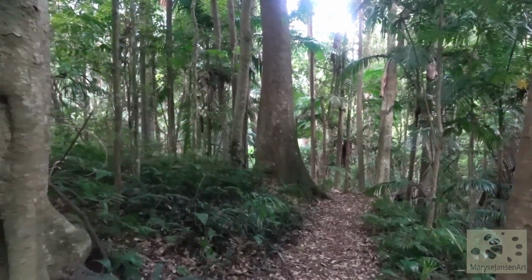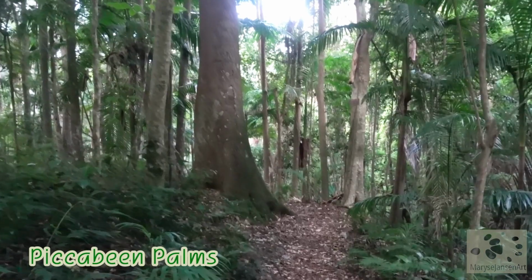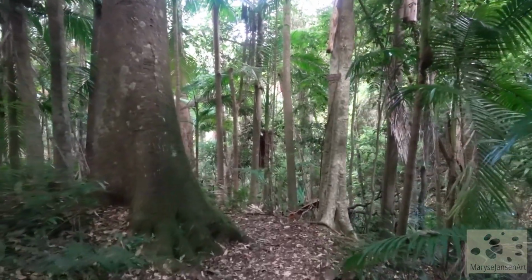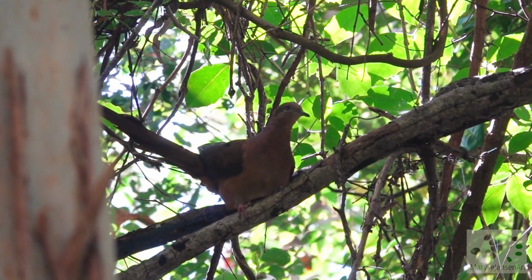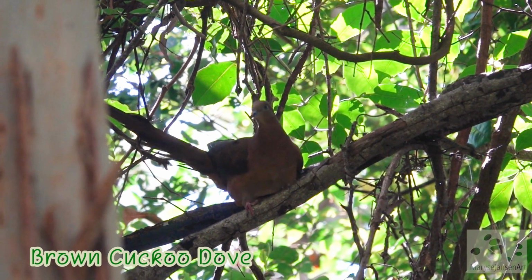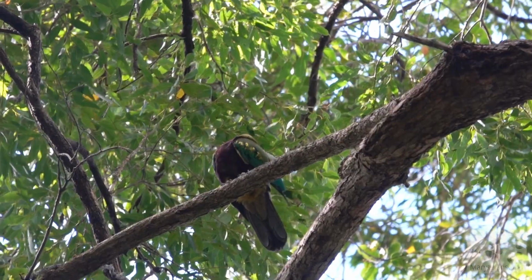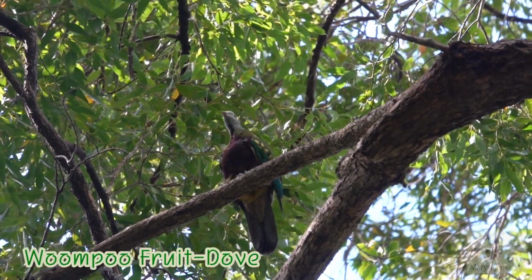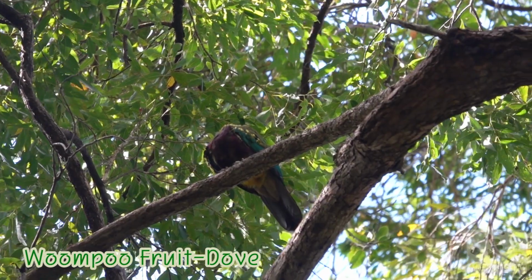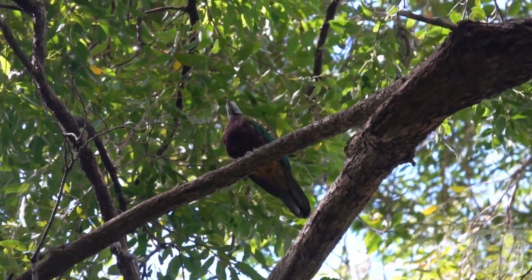As we descend into a gully, we enter a patch of Piccabeen Palms. It is a very popular area for the birds, as a lot of them feast on the fruits of these palms. Have a look and listen to some of these birds. Wow, that's really special to see a Woompoo Fruit Dove. They are rarely seen as they spend their time high up in the canopy.